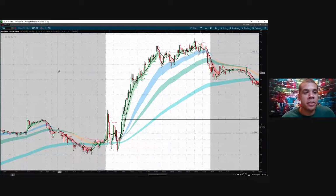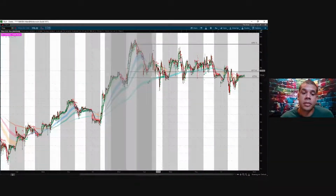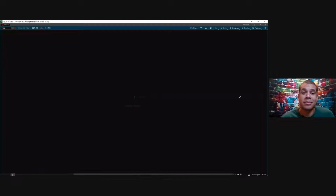We got a question in the chat: are you looking at higher time frames for other indicators? No, this is the only indicator I have. I can go to higher time frames. This was Monday, so that's Tesla on the 3 minute. What was it doing on the 60 on that 3 minute? Go to the 60.